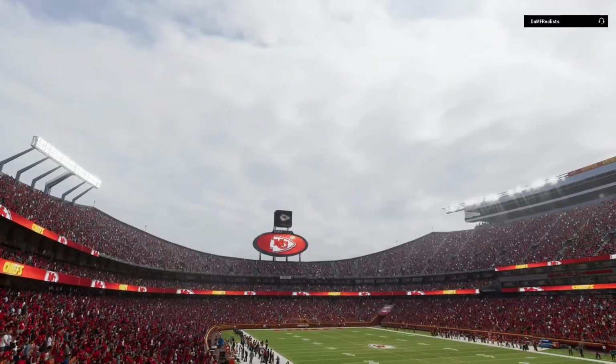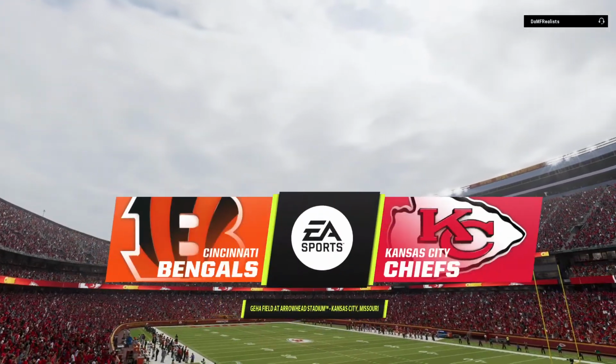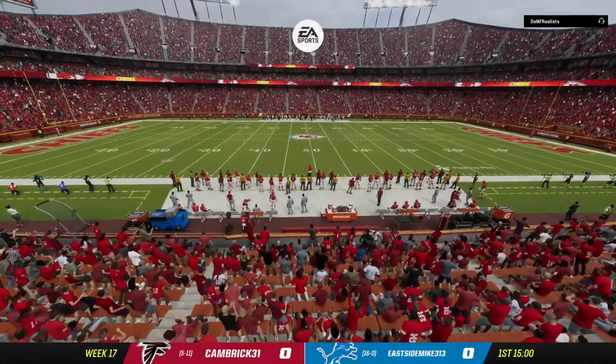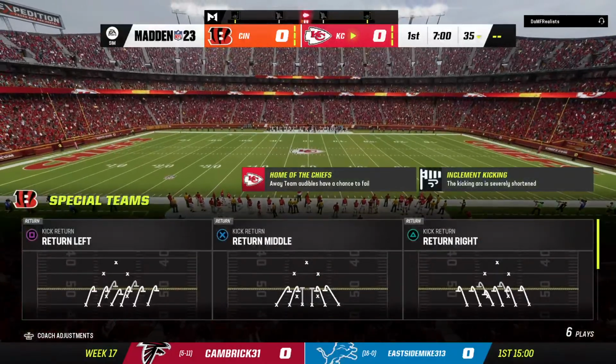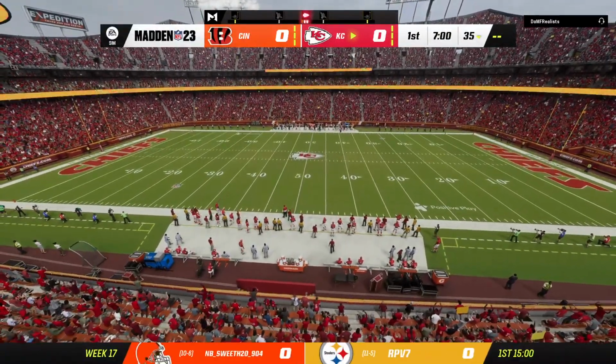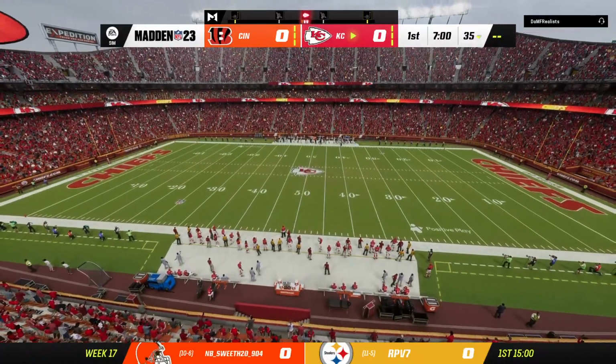Perhaps the best home field advantage in all of football, and certainly the loudest, as we welcome you inside Arrowhead Stadium in Kansas City. Today, we're set for a good AFC matchup between the Cincinnati Bengals and the Kansas City Chiefs.